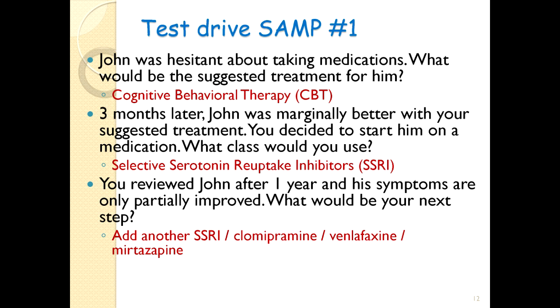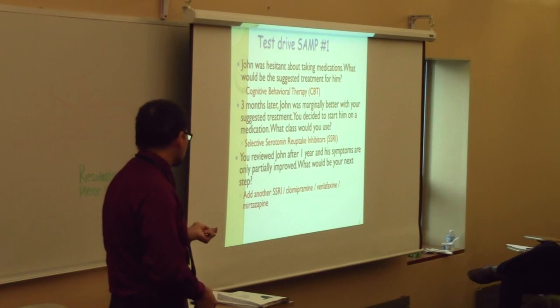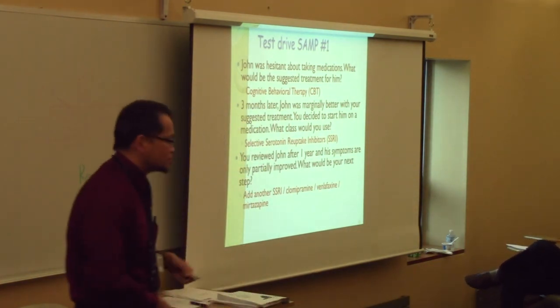Sorry, let me just touch it. So another SSRI, or presumably you maximize the dose of the first medication, you can add something else: clomipramine, venlafaxine, lurasidone. Okay.